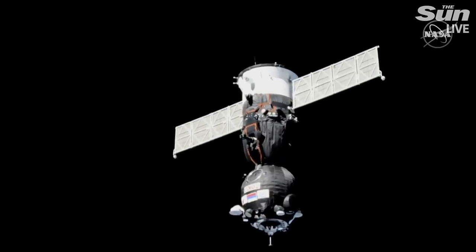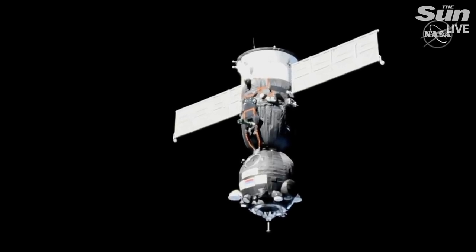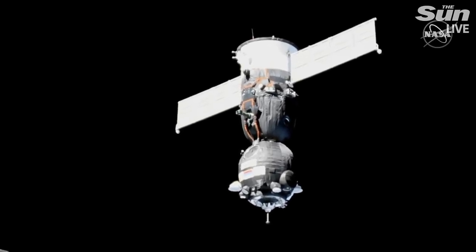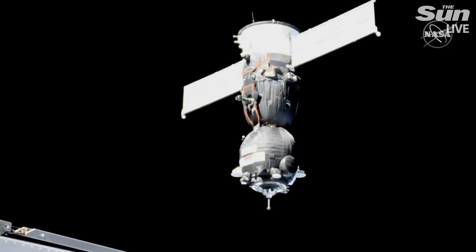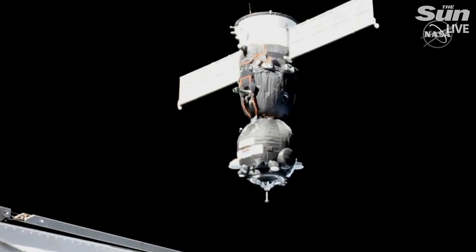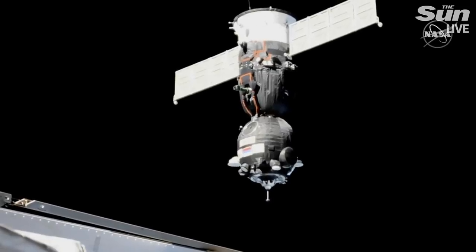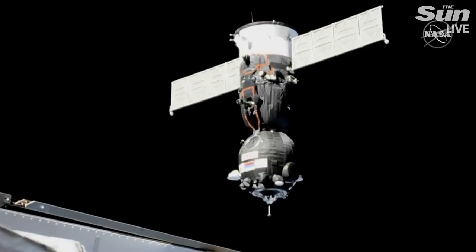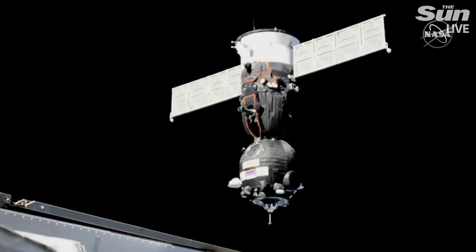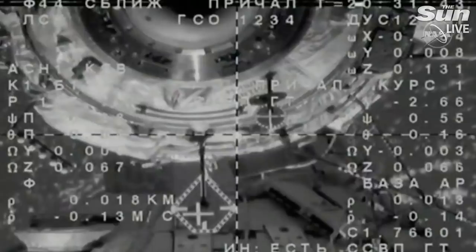The range is estimated at 18 meters. The target is at the center of the periscope. Great views from some of the high-definition external cameras of the station. 0.12. There is some misalignment still. Copy all. I believe that's what it's supposed to be. The rate is 0.14.